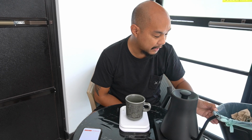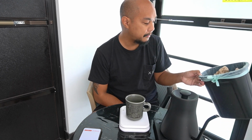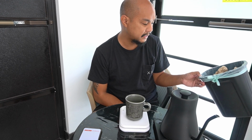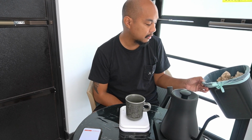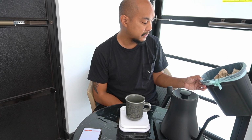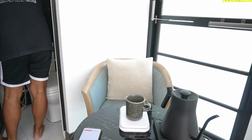This is an Ethiopia Kalenso Blue Hora Oromia, 2,000 meters above sea level, produced by the Charissa family. It's a natural, varietal is Kurume and Heirloom, harvest date 2020, expiry date August 2021. Now I'm gonna wash my hands real quick.